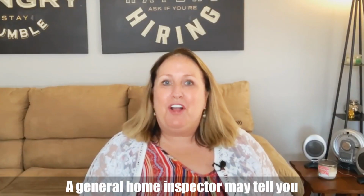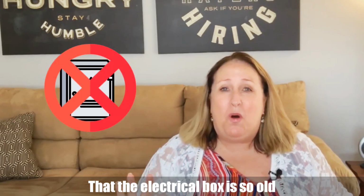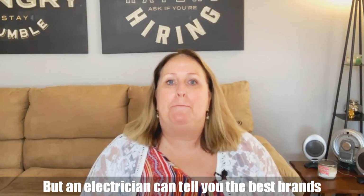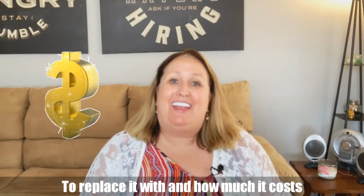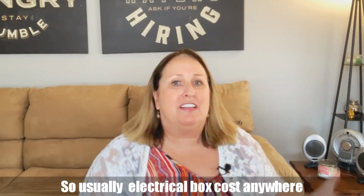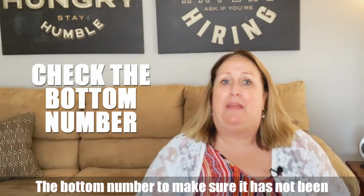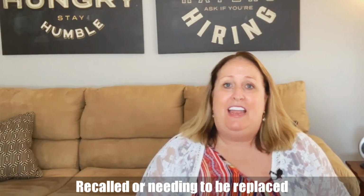Electrical. A general home inspector may tell you that the electrical box is so old that it no longer complies with the city code. But an electrician can tell you the best brands to replace it with and how much it costs, among other things that they can do, other disclosures. Usually an electrical box can cost anywhere between $1,000 and $2,000. Be sure to check out the electrical panel and Google the model number to make sure it has not been recalled or needing to be replaced.